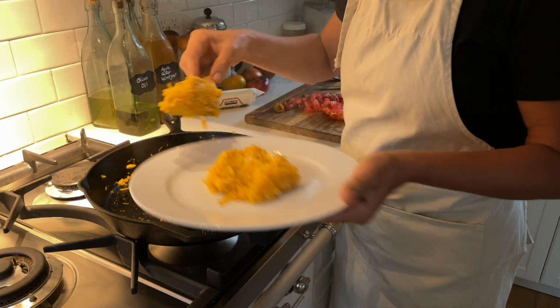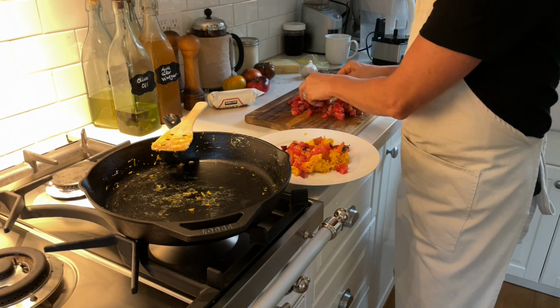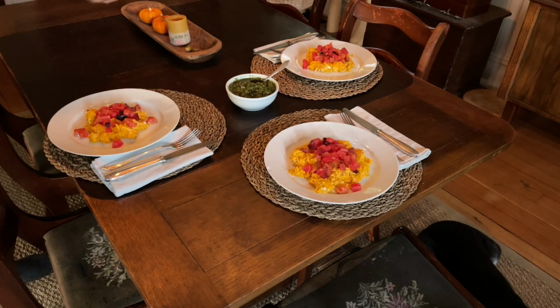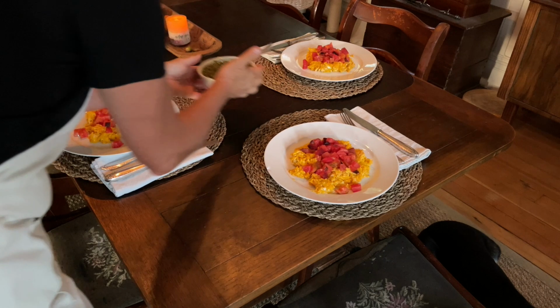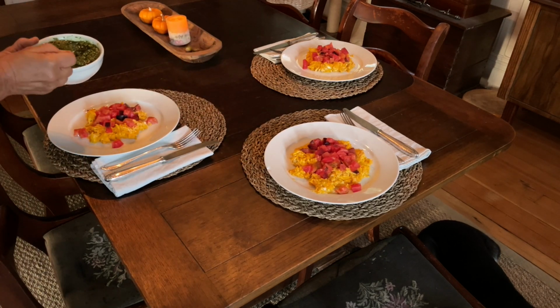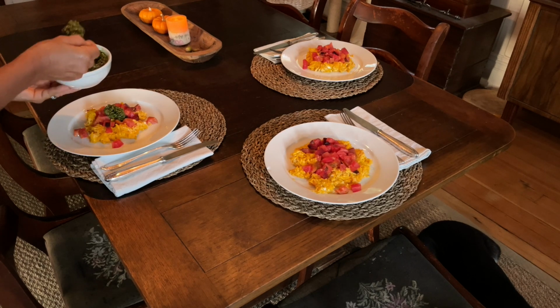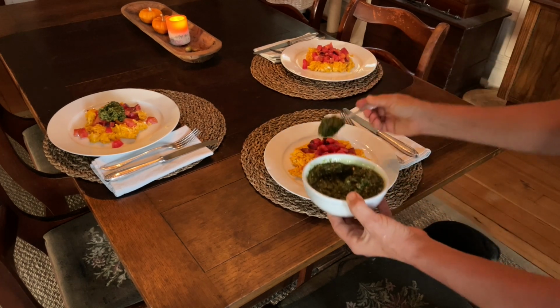Plating this up, adding the fresh tomatoes on top when they're in season. They're just so good. And at the table, I like to light a candle for dinner. And all I do is add the arugula pumpkin seed pesto, a big dollop on top of the butternut squash and fresh tomatoes. Now that's a perfect dinner.